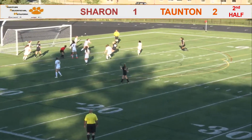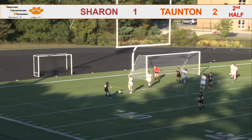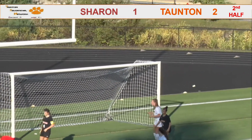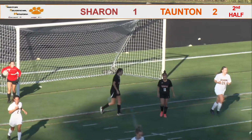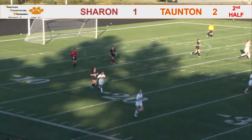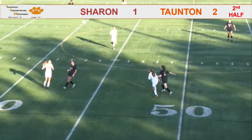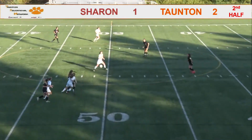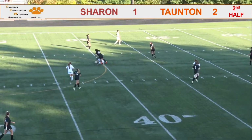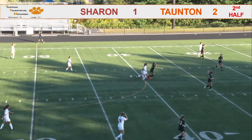Tigers throw it back in. Tigers really pushing for this one. Oh, good save by the Sharon Eagles goalkeeper. I believe that Cass is back out there actually, and that was Cass playing as goalkeeper, even after the injury she sustained.